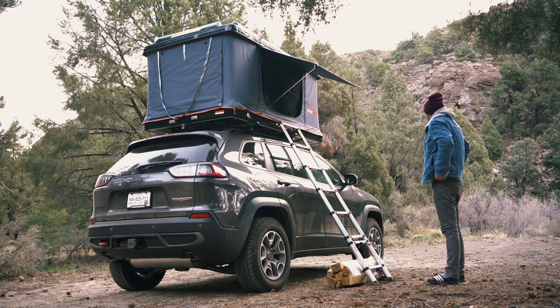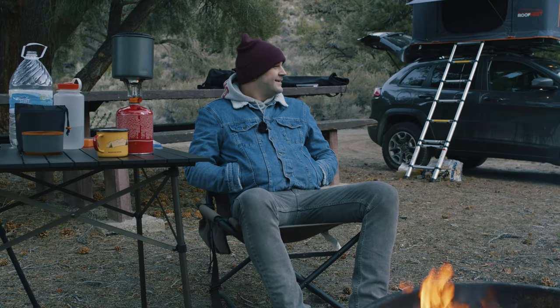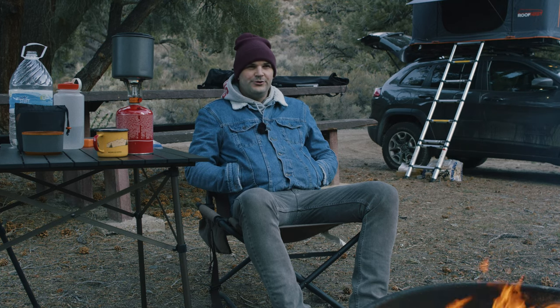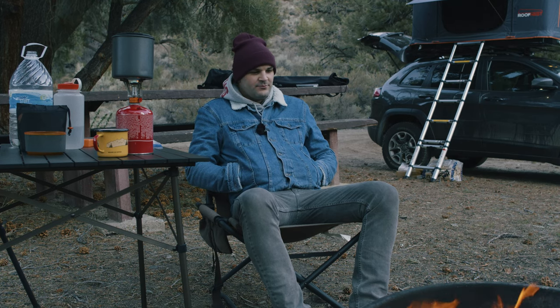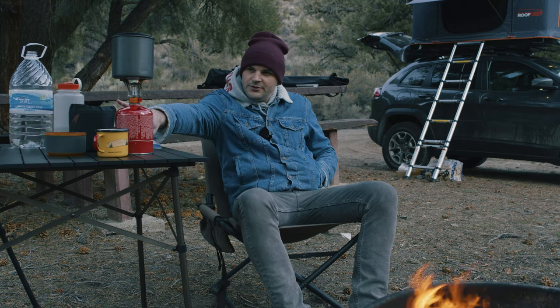First night in the Roofnest was pretty good. Something I didn't even think about was once it gets colder, memory foam doesn't do so well. It gets pretty hard. So the bed was pretty hard. So is my pillow. And there's our wind again.